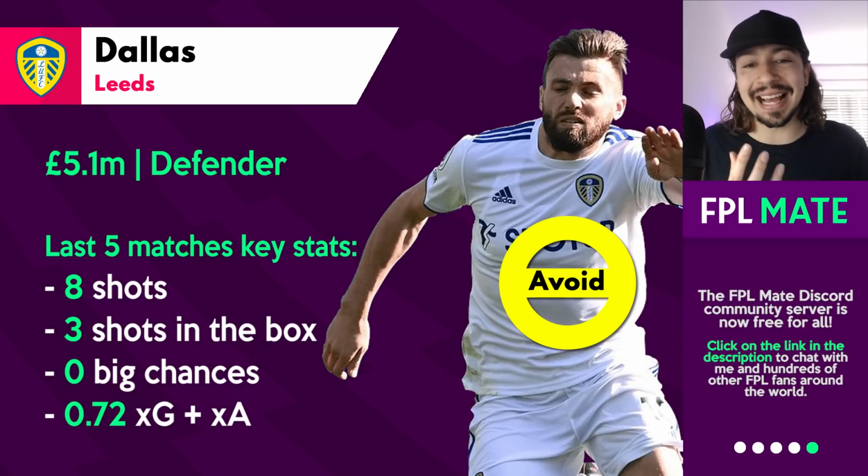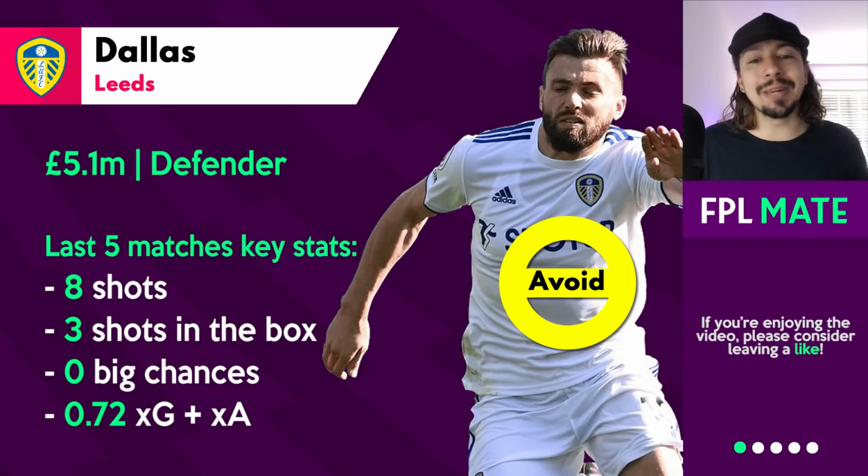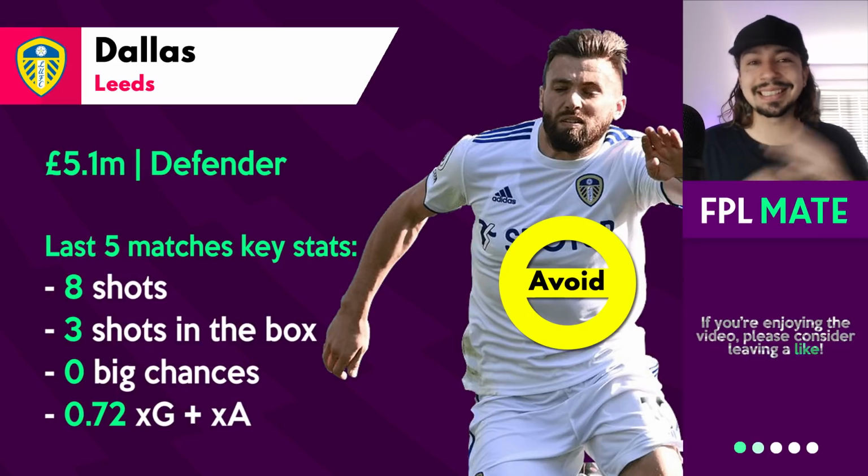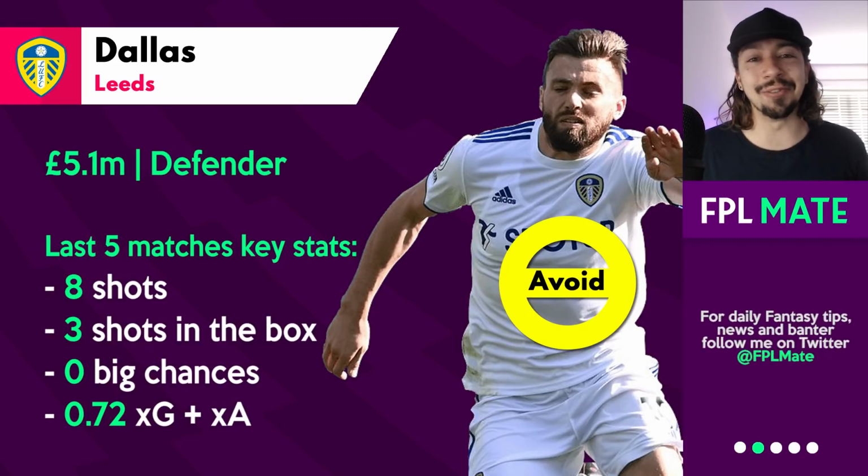And just for the record, I love Dallas. I think he's quality. I've had him for a few weeks before. I'll probably bring him back later on in the season. This next run of fixtures is just not great. Liverpool, Manchester United, Brighton, Spurs. Dallas has got to go down as a controversial avoid.